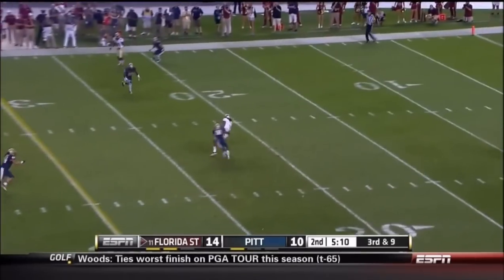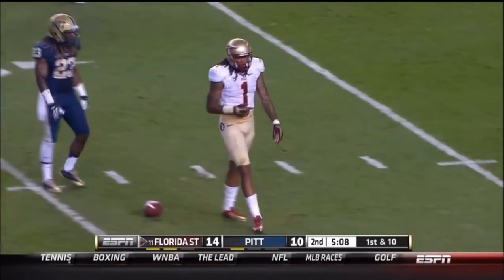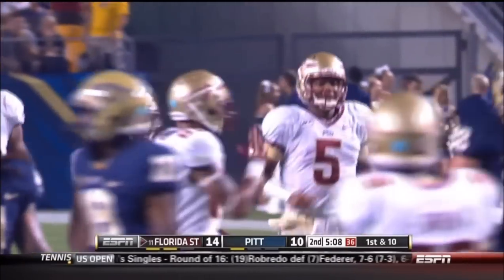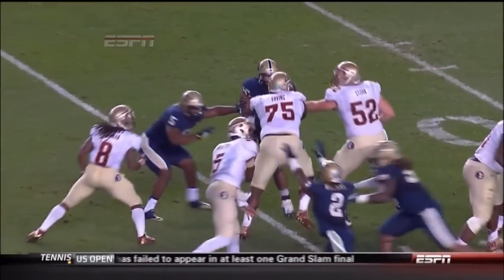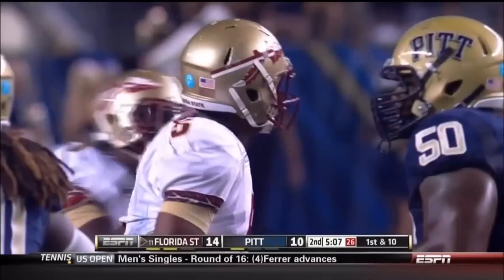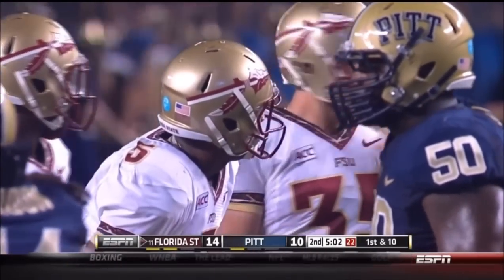Winston firing. Got Benjamin. First down, Florida State. Jameis Winston loves facing the blitz. He told me throughout his high school career, he was blitzed every play. So he's used to having to get the football out. You see, this time, Pitt brings pressure from the field, and it never affects his eyes. His eyes stay downfield focused, reading coverage, waiting for Kelvin Benjamin to come out of his break.